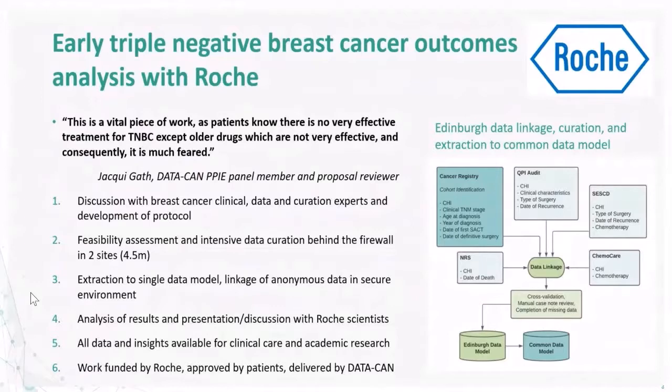So what we did, over 2 sites, Leeds and Edinburgh, was develop the breast cancer clinical protocol and the data curation. We did a feasibility assessment. We extracted the data to a single data model. Having this common data model is really important in terms of doing things in a standardized way. Then came analysis of the results and presentation of that, working very closely with Roche scientists. All data and insights were available for clinical care and for academic research.